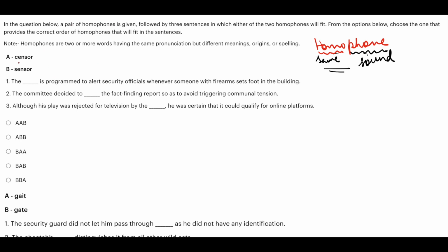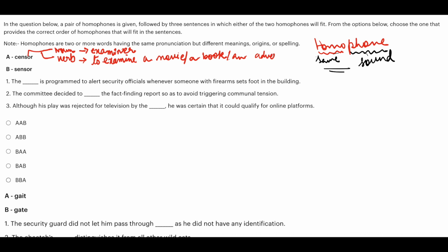Now let's see. The first word is censor, CENSOR, and the second word is sensor, SENSOR. The word censor can be used both as a noun and as a verb. When it is used as a noun, it means examiner, one who examines. And when it is used as a verb, it means to examine a movie or a book or any media in that sense. An advertisement can also be examined, a commercial advertisement, right?